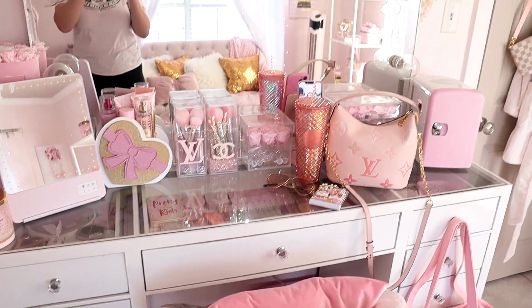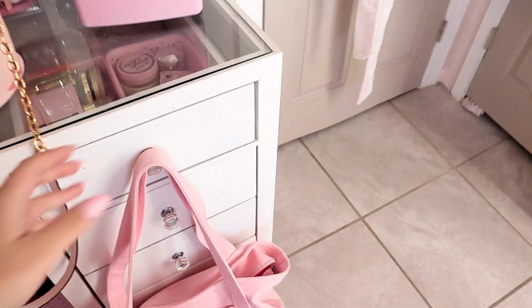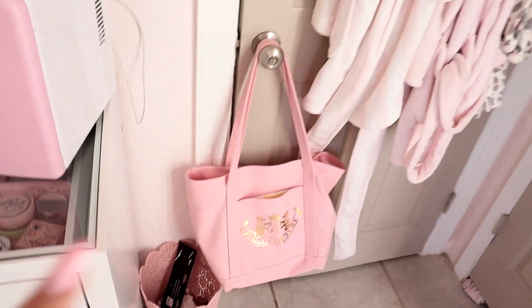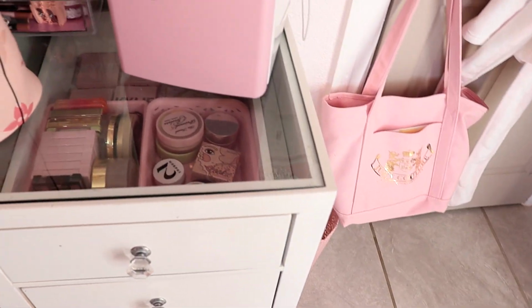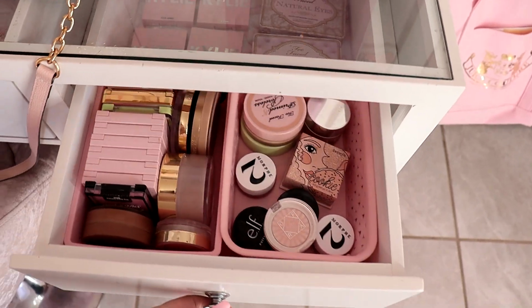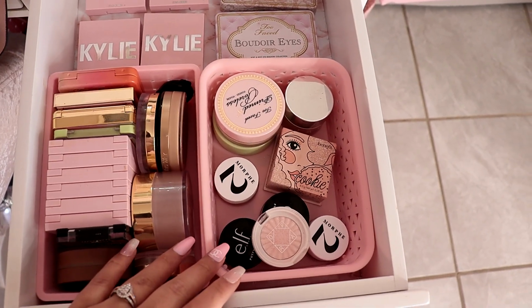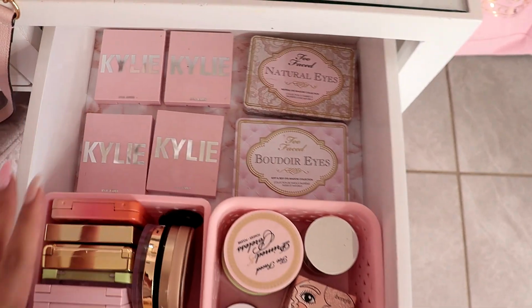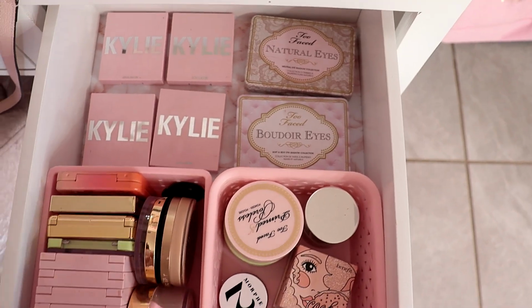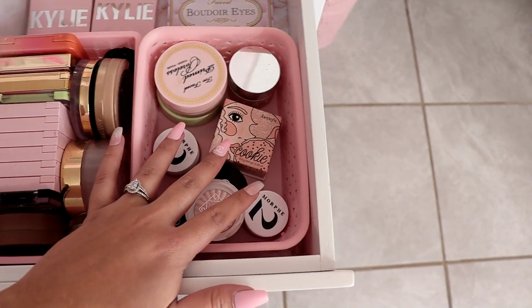So let's go ahead and start with the drawers. So I'm going to move this tote bag. I had used it for a picture. Usually I put it on my door. So we're gonna go through the first drawer. So the first drawer here, nothing has really changed. I just added another bin and I kind of just moved things around. I did take the big palettes out. So I just have bronzers, highlighters.